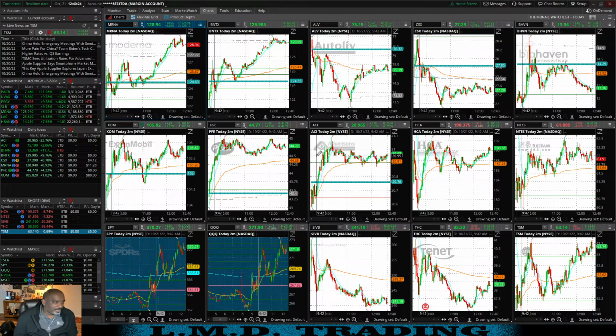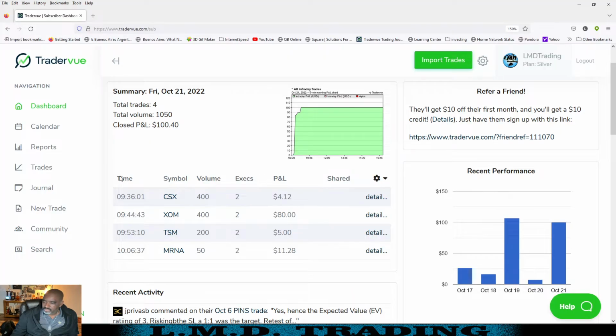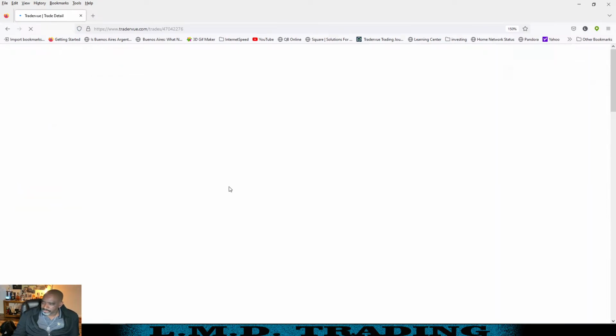Like I said, my brain was just on overload because I was like, which one of these do I trade? Which one do I pull the trigger on? But we did pull the trigger on some good trades. So let's go ahead, I'm going to bring up TraderVue. We're reviewing trades for Friday, October 21st. Took 4 trades today. All 4 of those trades were green. Closed P&L $100.40. Run through these real quick, take a look at the details, and then we're going to go over into the video.